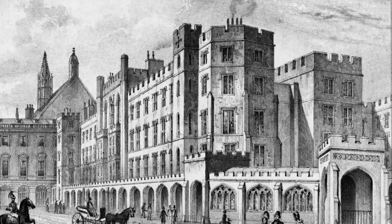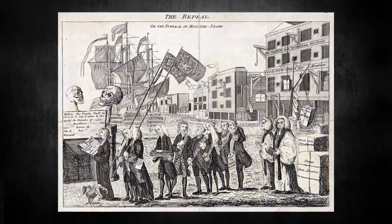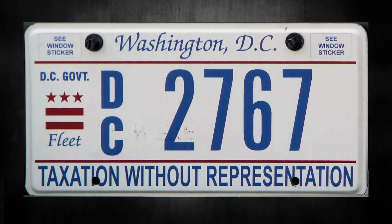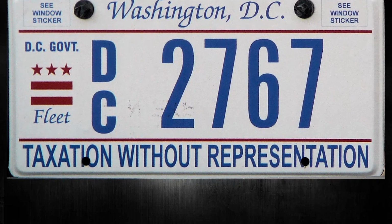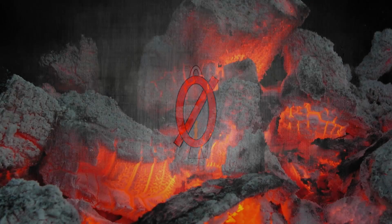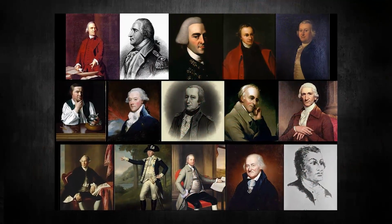Parliament quickly repealed parts of these taxes, but with it came a declaration that they had all the same power to tax the colonists as people in England. Part of the protests had been to claim that colonists didn't have any representation in Parliament, so they could not be taxed so heavily. The crisis was averted for a few years, but the flames of rebellion were still smoldering, and the Sons of Liberty lived on.